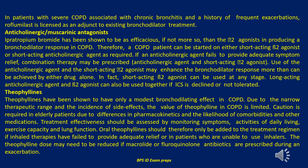Use of the anticholinergic agent and the short-acting beta-2 agonist may enhance the bronchodilator response more than can be achieved by either drug alone. In fact, short-acting beta-2 agonist can be used at any stage. Long-acting anticholinergic agent and beta-2 agonist can also be used together if ICS is declined or not tolerated.